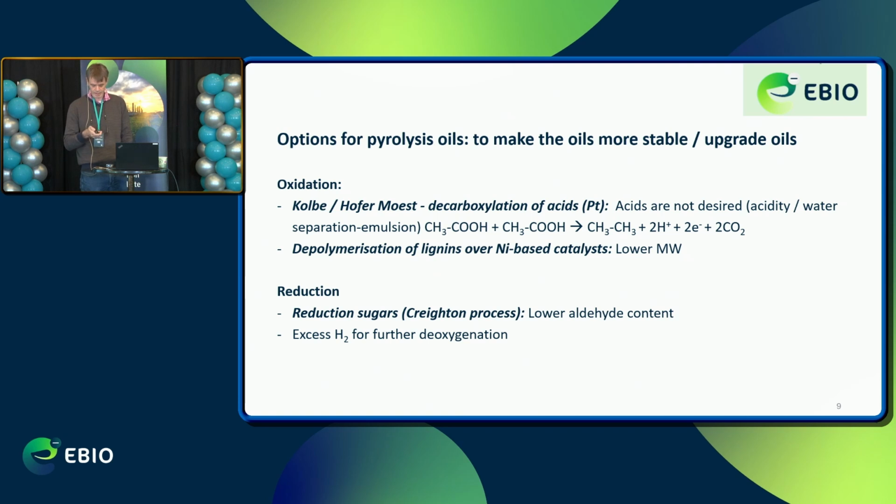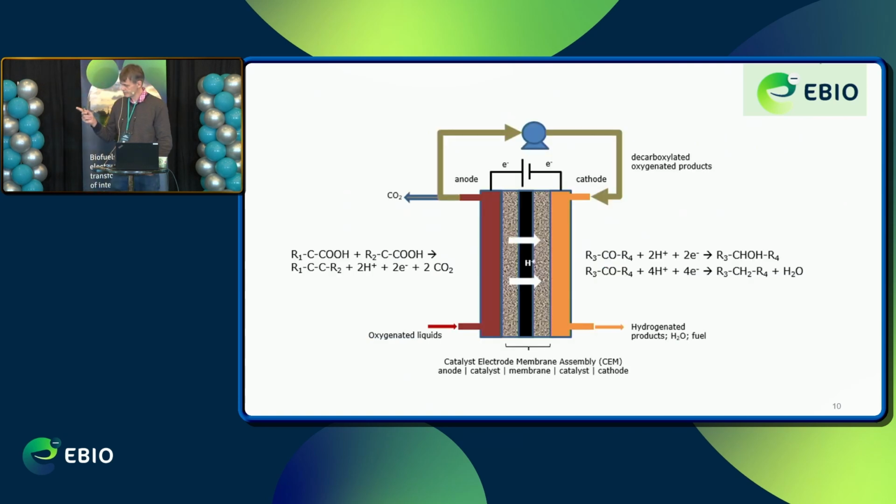And she's right. What I want to do is literally using a fuel cell, taking the reduction on the cathode side, taking the oxidation on the other side. And what we are doing here is brute force. So we are not asking the pyrolysis oil to provide protons and electrons.